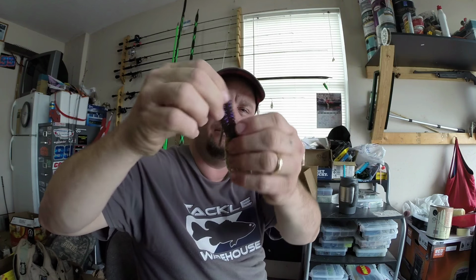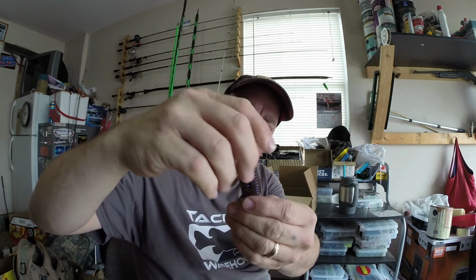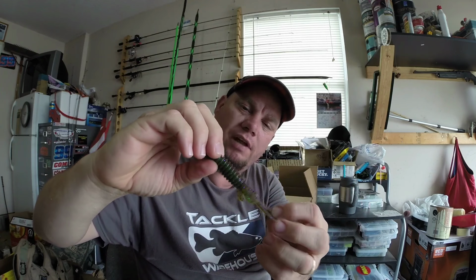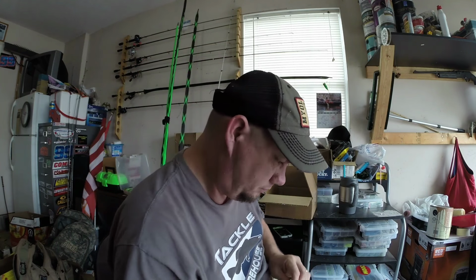And then we got some of these. See? Look at that. It's like a watermelon purple flake on the bottom and a green flake on top. It's a good little flipping bait right there. You know what I mean, bro?